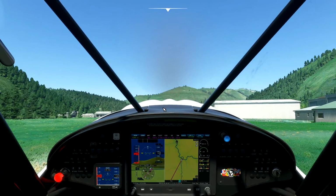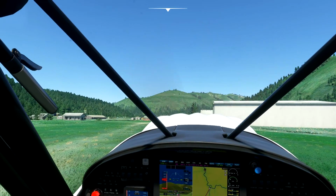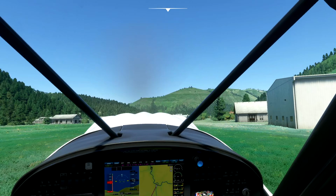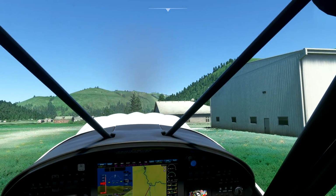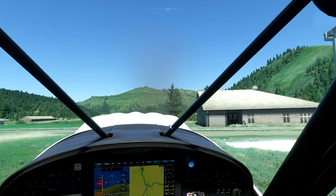Could have also gotten our flaps in. That would have helped us with our braking a little bit, but we managed to make it no problem. We will pull up here to the hangar, drop our river guide off. Then I will set the flight up for the return, and we'll make our way back to Idaho County.